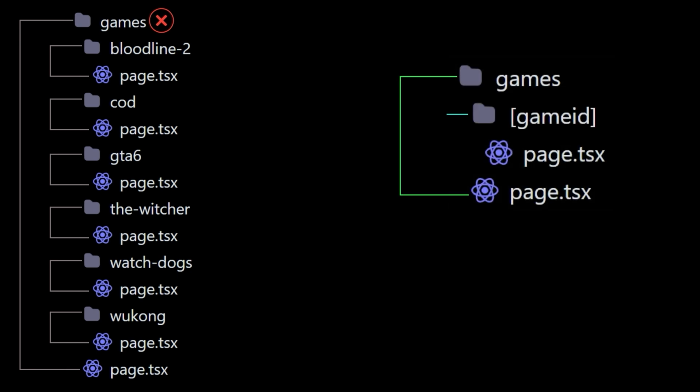This is how we are going to be using it. We first of all write an opening bracket and a closing bracket, and inside there we provide some kind of name, and then we use that specific dynamic route inside our page. Now let me just show you that in action.